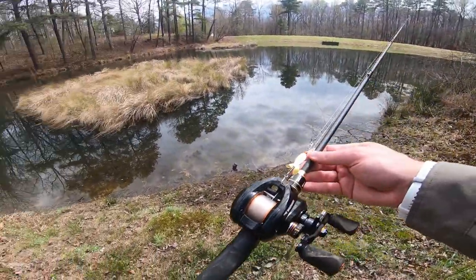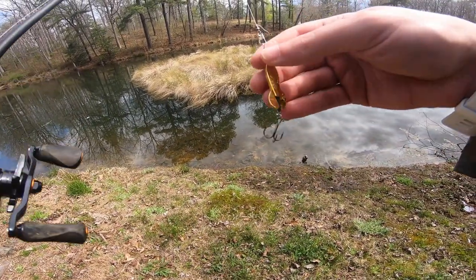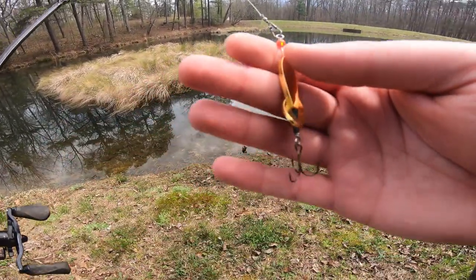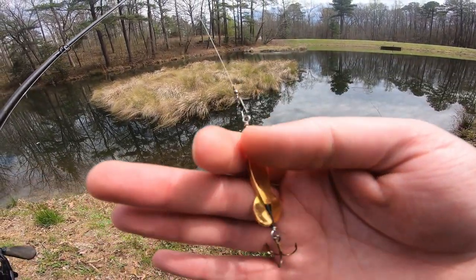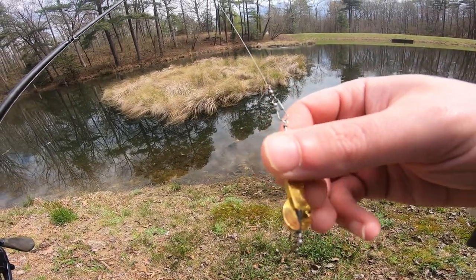So on the BFS setup, I have a new lure that I've been trying out. I went out to a pond last week and caught a few fish on it. This is kind of a unique lure. It's called the Thomas Whirlfish. It's 1/6 of an ounce. It's kind of like an inline spinner, but instead of a separate blade, the whole body of the lure spins. See, it's got these two little fins on the bottom, and that's what helps it spin.